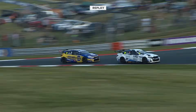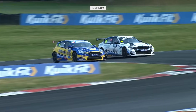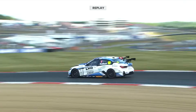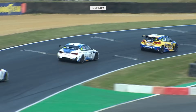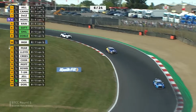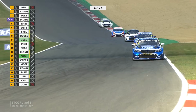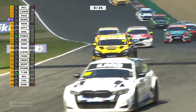Here we see a replay, Camish lining it up. Obviously he's got more grip. Rainford doesn't fight him too hard, and watch the slide as he comes out. There, look at that. Wow, really putting the power down hard there. But yeah, Camish safely through. I think Camish just used a couple of laps to bring his tyres in nicely, as did Morgan. But it won't be too long before Camish is putting the same sort of pressure on Hill.